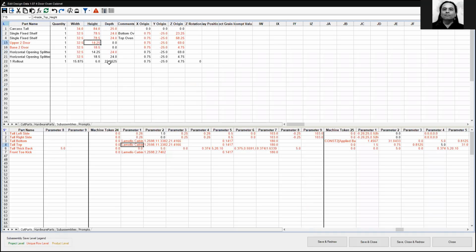So on the top height here, I'm going to do a Control-C, Control-V right over that. For my base 2-door, I'll do the same thing, Control-C, Control-V right over that. I want these to be interchangeable. I want that to be 6 inches no matter what.